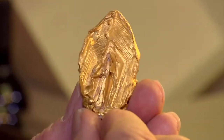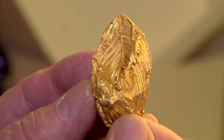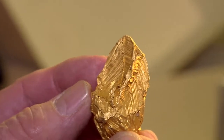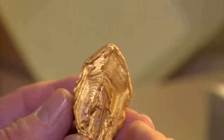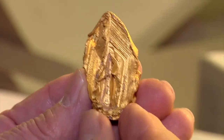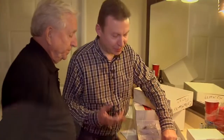This reminds me of the rose quartz that was in the Heritage auction. This has nearly the same form. The big one, 40 centimeters. Yeah, I was there. But I love that. That's a very exciting gold. I must show you that.